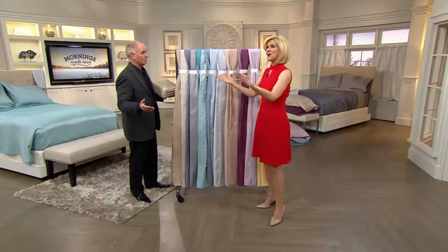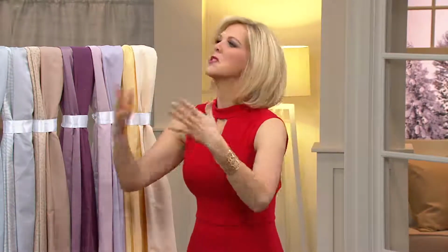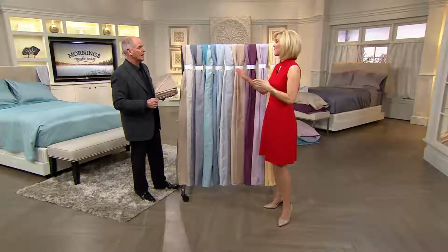And animal prints are now considered a classic. It used to be a time when an animal print was considered exotic. Now it's no different than a floral or a check. So it's a very easy one to incorporate.